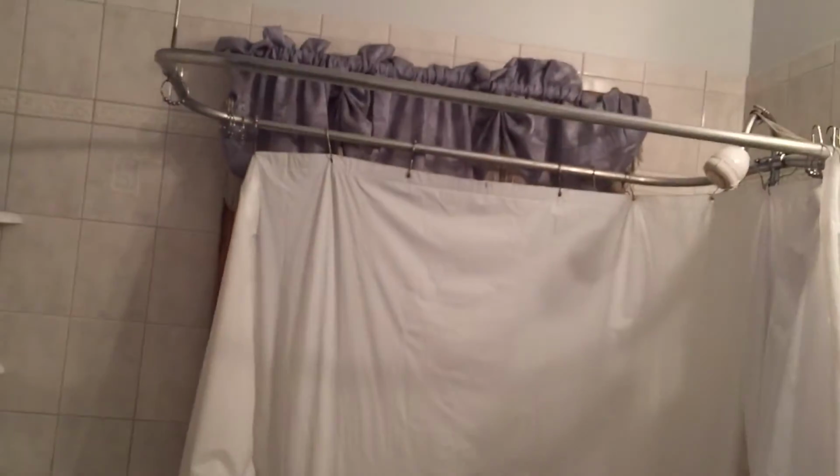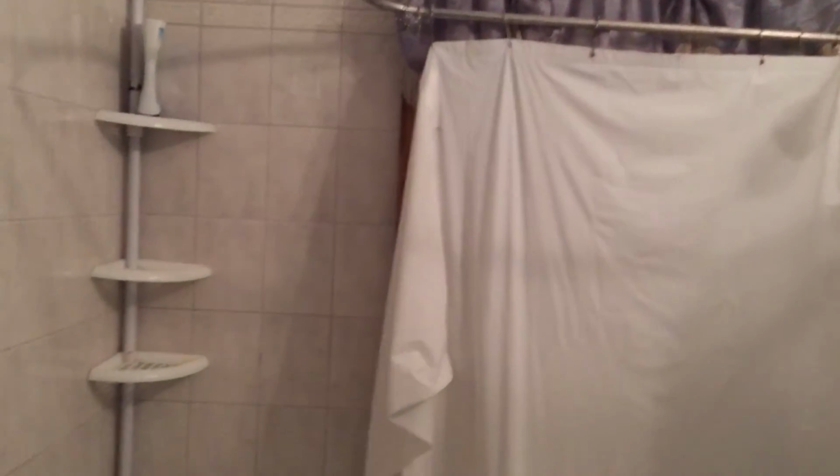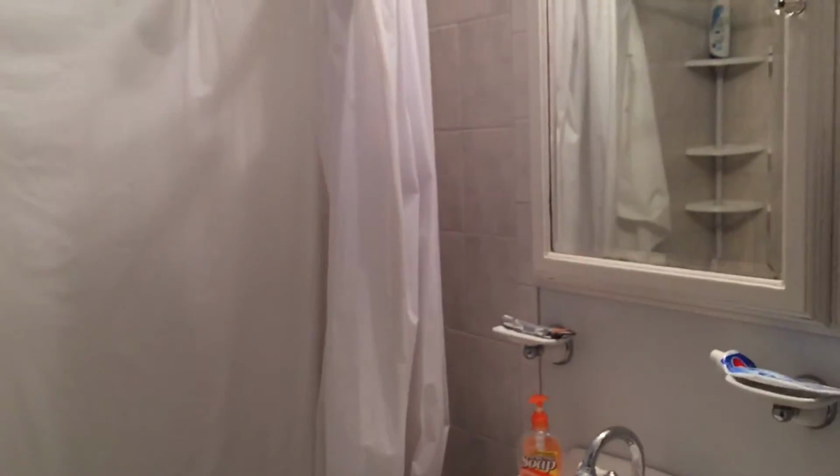And here is the second floor bathroom. Obviously, again, an identical setup to the bathroom on the floor just below this one, so I'm not going to go into detail in here.